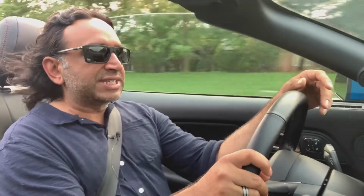A neighbor of mine has a 2016, I think, 2016 or 2015. It's this generation of Mustang, and her and her son do everything in it, from doing sports stuff to groceries to whatever it is, and that's their only car.